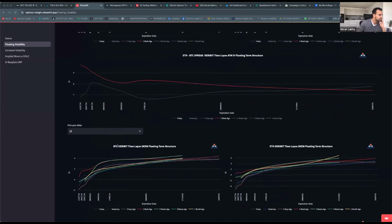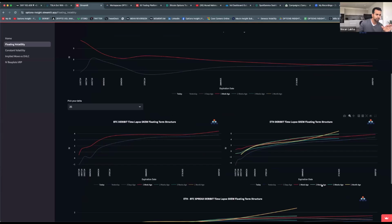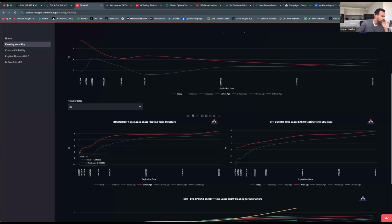Moving on to skew, I like using these charts now as a way of summarizing what's going on in skew. We can look at how the time series played out over the week, but this in a nutshell shows us week on week what the different parts of the curve did in terms of skew. So I call that the skew term structure. You can see Bitcoin, you had about a 1 vol call skew at the front, went to about 3 or 4 vols at the back. That 3 or 4 vols at the back is holding, but the front end is coming down.